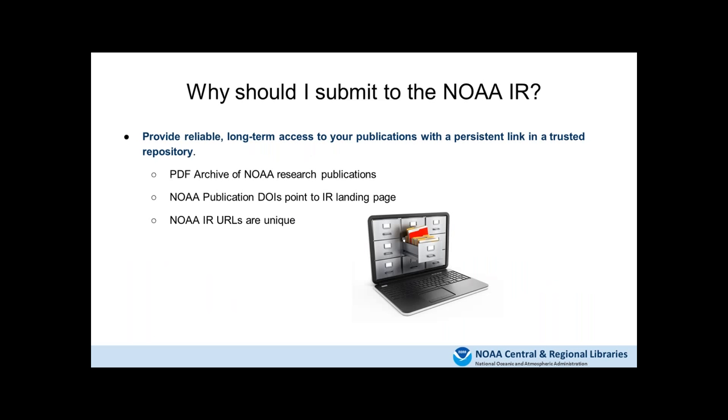Another reason to submit to the repository, the NOAA Institutional Repository provides reliable, long-term access to your publication with persistent links. The IR serves as the PDF archive for all of NOAA research. We're working to include currently NOAA series dating back to 1970. Journal articles at this point, we're only going back to 2015. So we're trying to include as much as we can with the resources available.